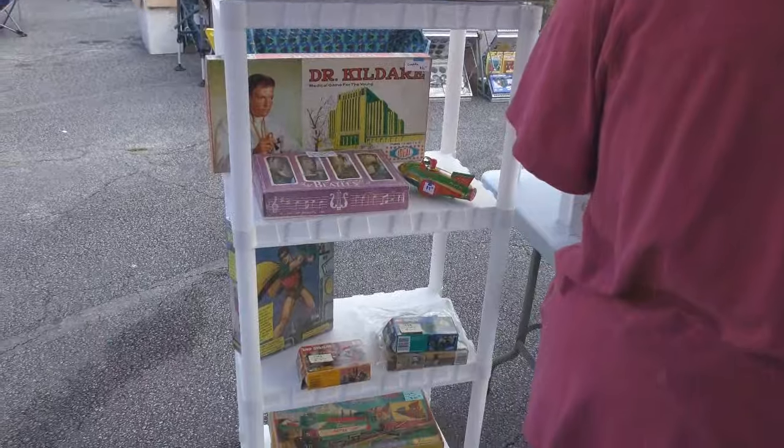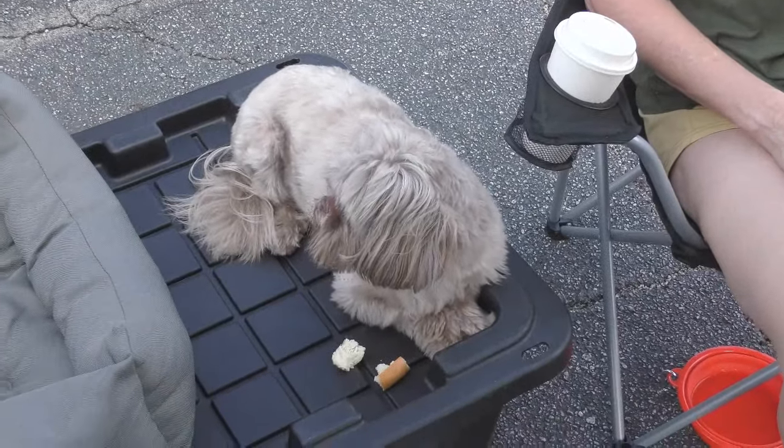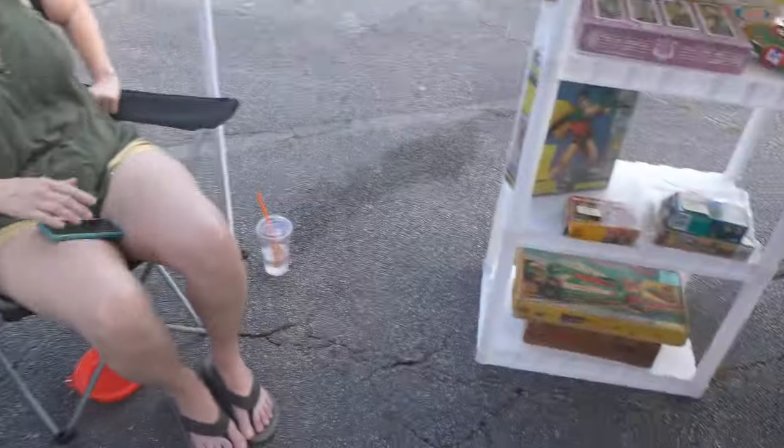Crime Buster. Your Crime Buster. Puppy. Your breadstick. He don't want to sleep on the mat. He wants to lay on the mat.